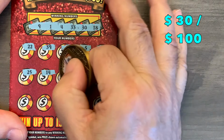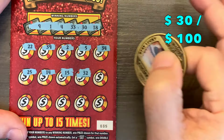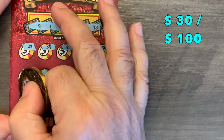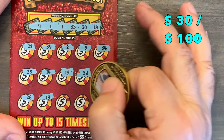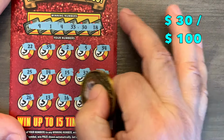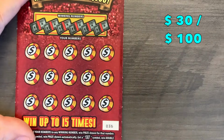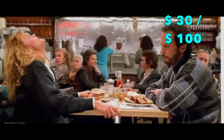34 is another neighbor. No 20s. 14. 18 is the only one we have in the teenagers. 32 is kind of in between there. 8. 20s. 13, nope. 16, nope. 36, nope. And 11, nope. It's time for some yes. Yes. Yes.